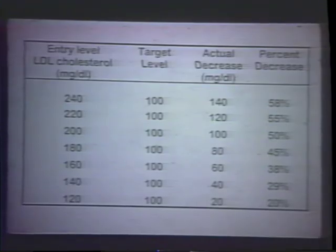I believe the LDL target for everybody should be less than 100, everybody.